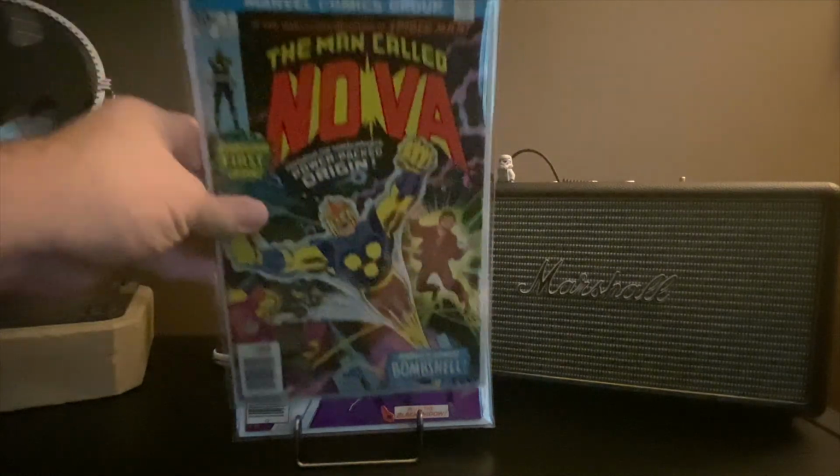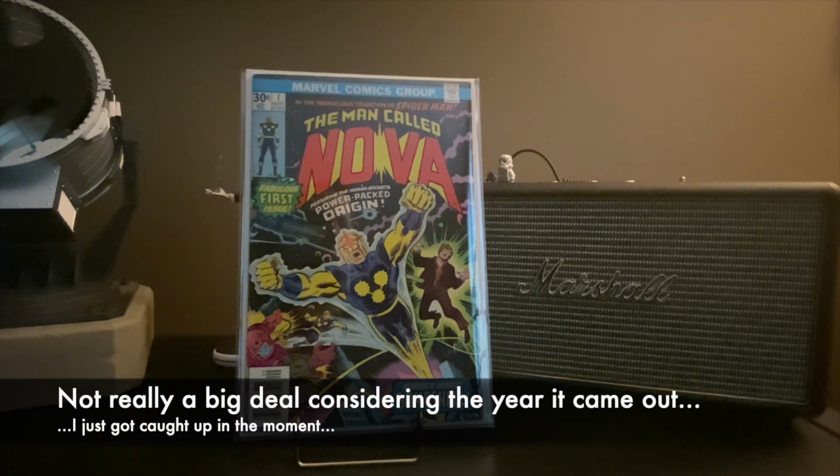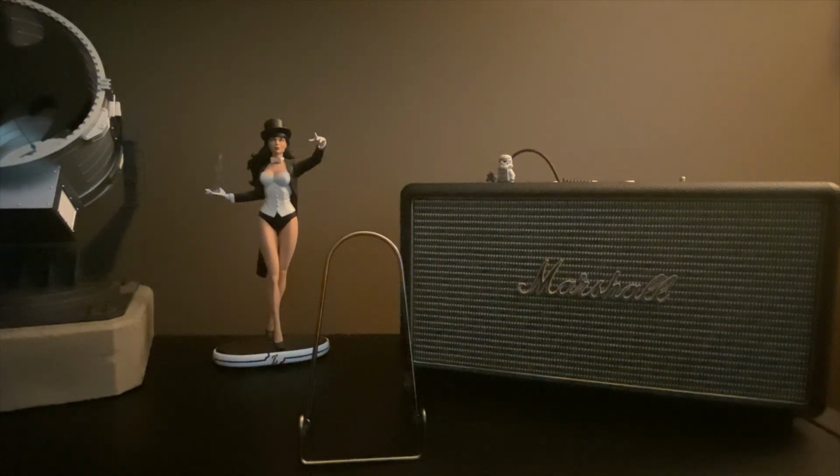Keeping along with first appearances, Man Called Nova, again another newsstand edition. This is the first appearance of Richard Rider as Nova. I know that everybody is speculating on this book becoming hot. It's already seen a significant amount of increase, but the speculation is that he's actually going to show up in the Marvel Universe after the fall of Xandar by Thanos in the Marvel Cinematic Universe's Avengers Infinity War. So be on the lookout for Richard Rider to finally make his presence known. We hope. But it's a solid, clean copy, definitely high grade, and we'll look at getting it graded and see what we can get.